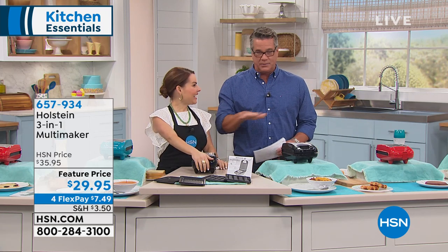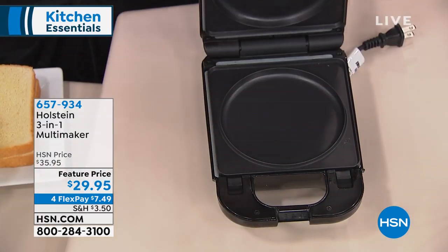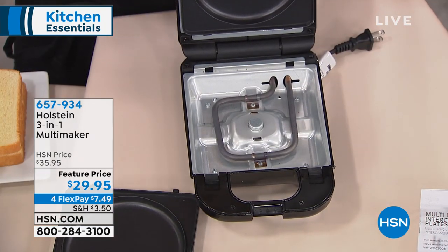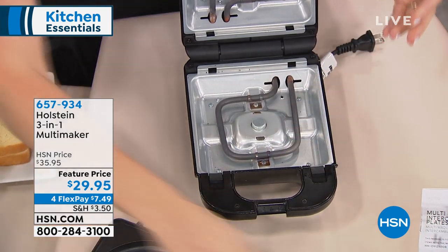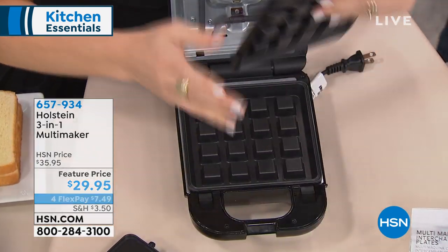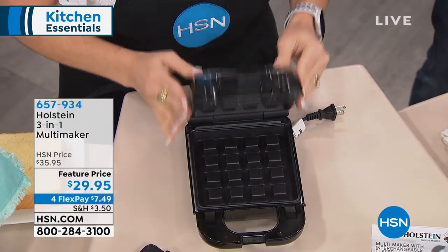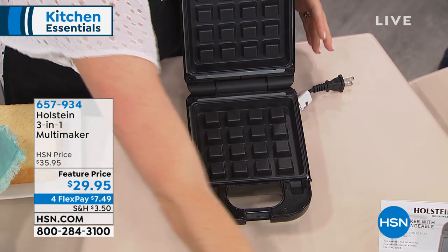That's right. Holstein was like, you know what? We have so many requests for doing different things. This company is a great appliance company. Why don't we create a machine that does everything? And that's what they did, and they do it by using interchangeable griddle plates. So you get the circular plate if you wanna do sandwiches or paninis. We give you waffle plates, the top and the bottom, if you wanna do waffles. And then we also give you the channel plate, which is like a grill plate. We give you three sets of plates.